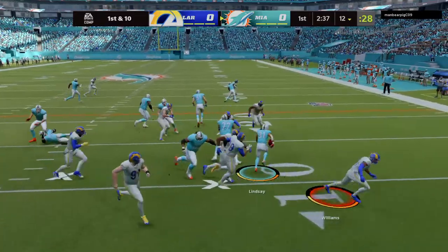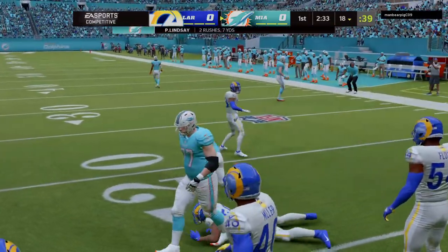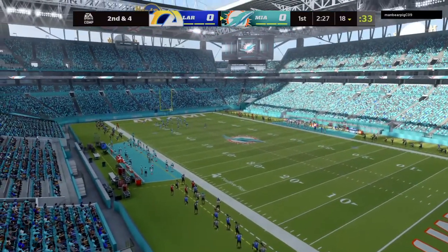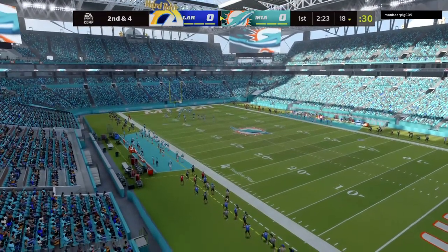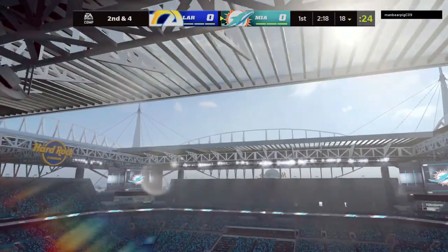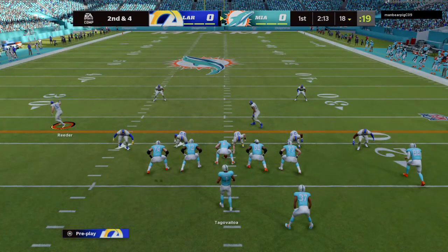The drive will commence with a run by Lindsay, and he'll be taken down at the 18. He'll get a nice chunk there on the 1st down run, and it's 2nd and 4. A quick burst there, and he nicely bit off a pretty decent gain. 6 yards on that last play.